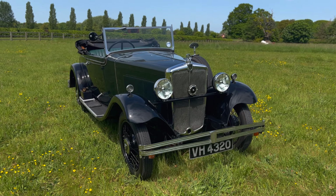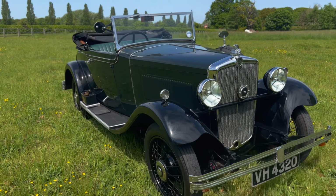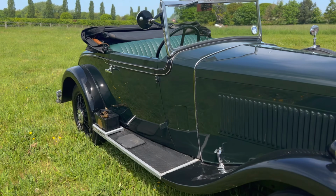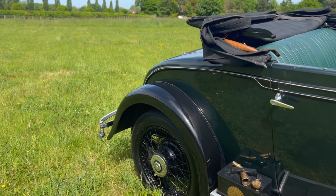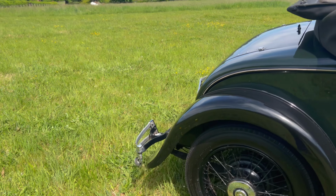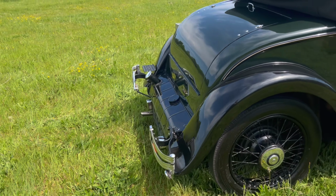This delightfully aged Morris Cowley began life in West Yorkshire, and it still retains its original Huddersfield registration mark VH4320. On the dashboard is the supplying dealer's enamel plaque from David Rosenfield Ltd of Victoria Street, Manchester. They were a well-known motor dealership who became a subsidiary of Henlys Ltd.